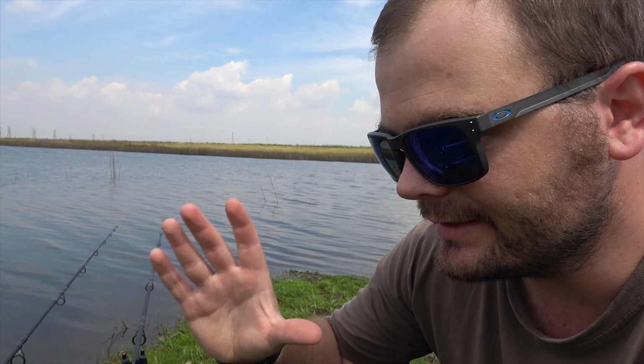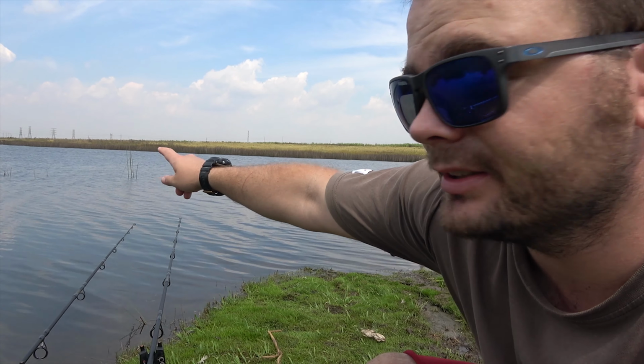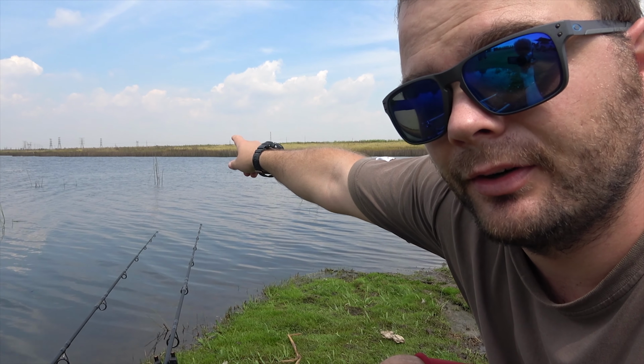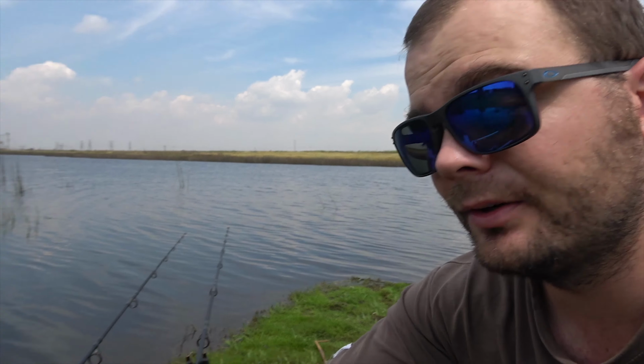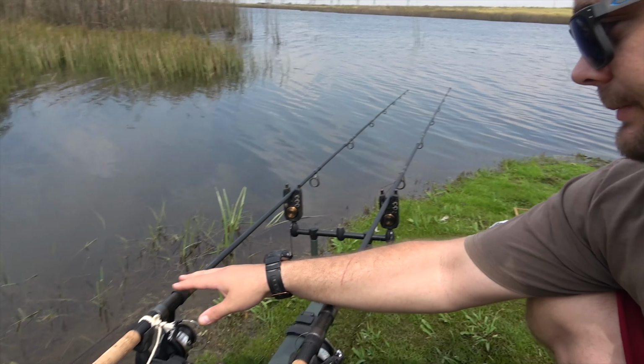Okay, so the second thing I learned is I ran out of line because I put my rod down all the way down there. So I've only got a couple of turns of line. I've got just enough to have a fish run about 10 meters before I run out of line. So I don't want the fish going anywhere beyond that, and I don't want to lose these fantastic rods.